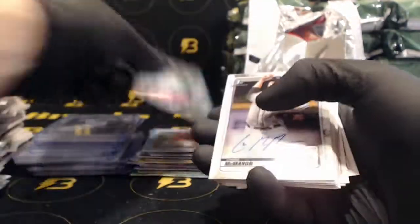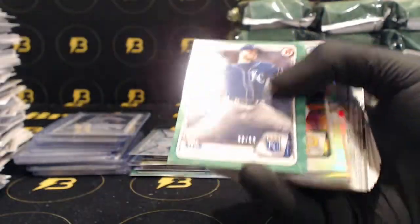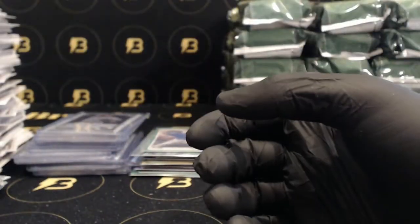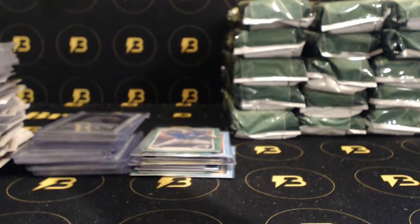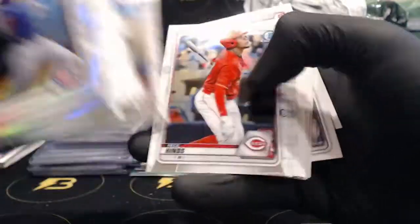We got a nice Veen and Romo going out to the Rockies to 99. And McMahon going out to the Rockies. First Bowman autograph. We got a Green Klein going out to the Royals to 99. Yeah, Davis. And we got Powell going out to the Nationals. First Bowman autograph.